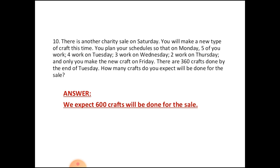You plan your schedules so that on Monday, 5 of you work, 4 work on Tuesday, 3 work on Wednesday, 2 work on Thursday, and only you make the new craft on Friday. There are 360 crafts done by the end of Tuesday. How many crafts do you expect will be done for the sale? So we expect 600 crafts will be done for the sale.